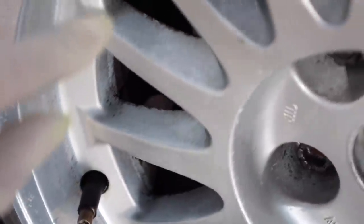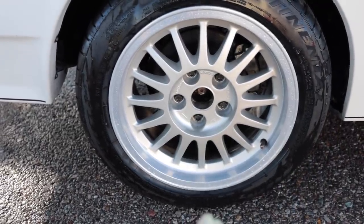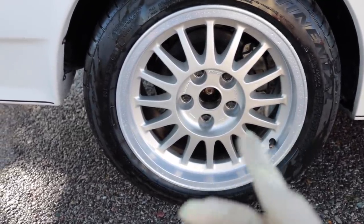And also the spokes, the finish is very thin in these areas, which is making me question whether these originally were white, and then if someone refinished the spokes champagne and machined the face, which I believe these Ronal R8s actually did come in that color scheme, champagne with the machined face.